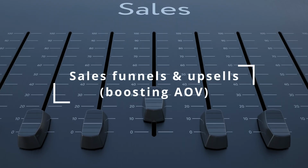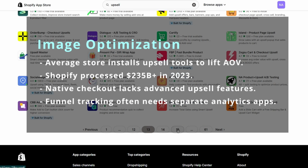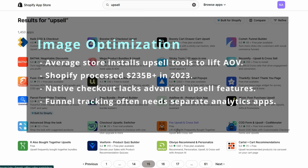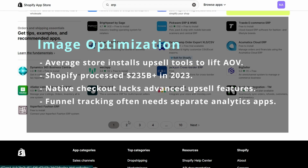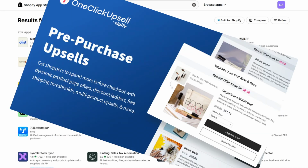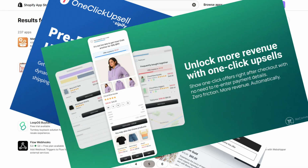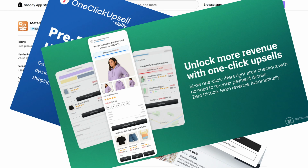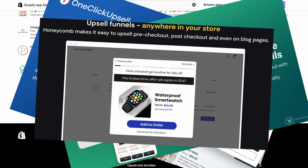9. Sales funnels and upsells, boosting AOV. Shopify now allows one post-purchase offer. Want multi-step funnels, dynamic upsells, or cart-based offers? You're in app territory. Examples: Honeycomb Upsell, cart and post-purchase, ReConvert, thank you page offers, Zipify OCU, full funnels. Developer complexity, medium. Checkout extensions make integration easier, but designing a high-converting rules system is tricky. It's not just code, it's behavioral psychology.